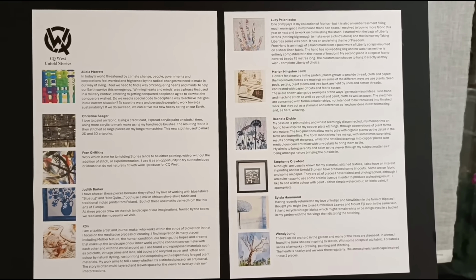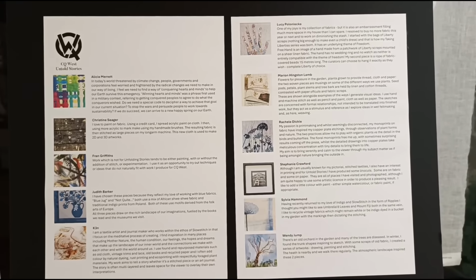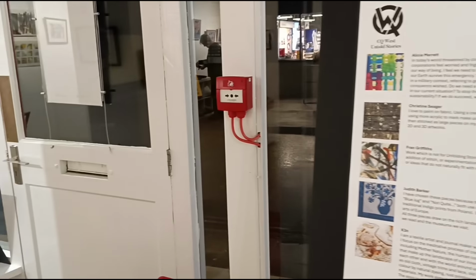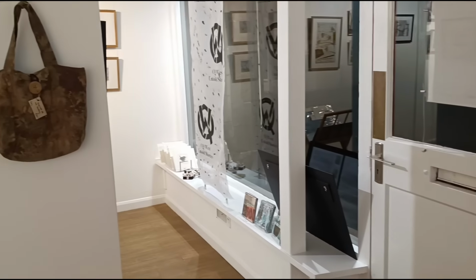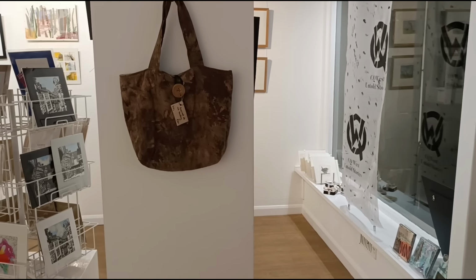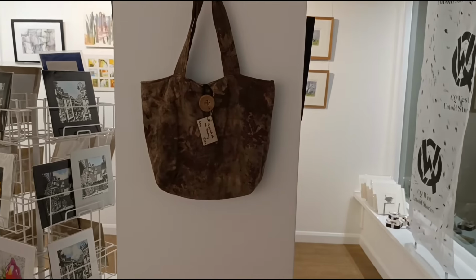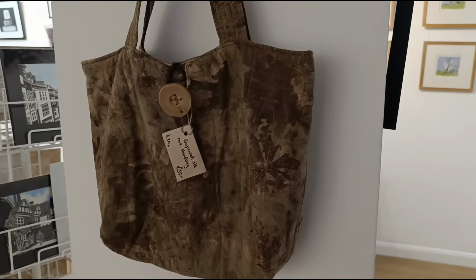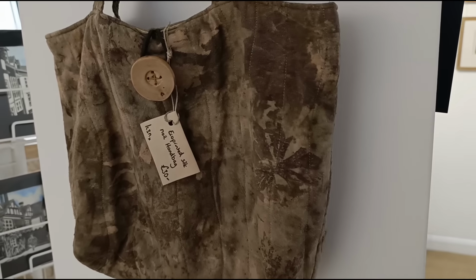So here we are at our exhibition, my group CQ West exhibition at Shaftesbury Art Gallery in Shaftesbury in Dorset. The board there tells a little story about each of us. So I'll just show you around. This was the evening that we'd hung it, so obviously we've got the lights on, but it's a bit dark here and there, apologies.